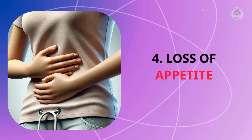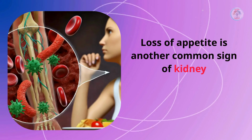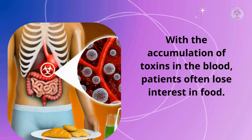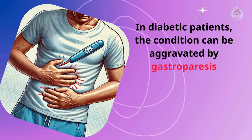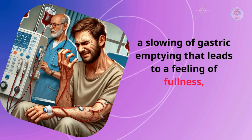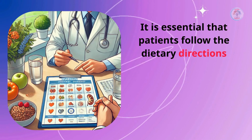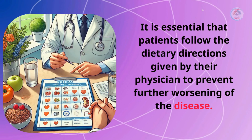4. Loss of appetite. Loss of appetite is another common sign of kidney failure. With the accumulation of toxins in the blood, patients often lose interest in food. In diabetic patients, the condition can be aggravated by gastroparesis, a slowing of gastric emptying that leads to a feeling of fullness, nausea, and abdominal pain. It is essential that patients follow the dietary directions given by their physician to prevent further worsening of the disease.